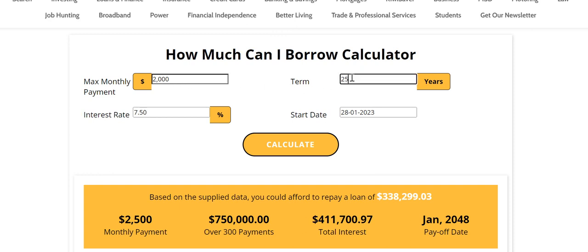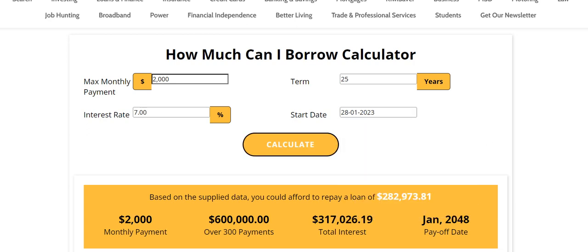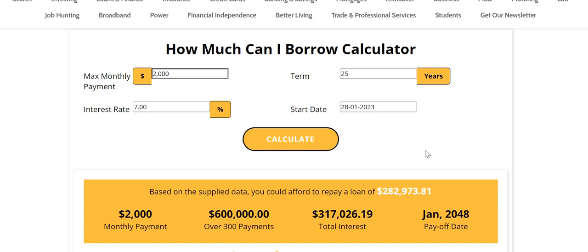Then you choose the term. For most New Zealand home buyers, that's going to be 25 years. That's just the standard. And then you choose the interest rate. So if I choose 7%, and then I push calculate, because the start date is based on the example date today where I've done this video, then what you can see is that the amount that you can borrow is $283,000. This may seem lower than you expect, and that is normal.